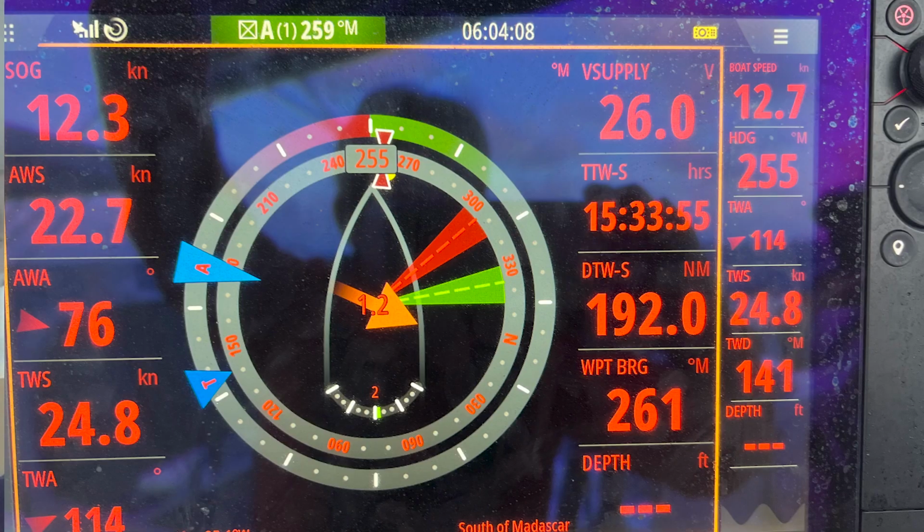So the waves really aren't that bad. It's just that every once in a while you get a big one. Bam! It goes right over the boat with the waterfall into the cockpit.